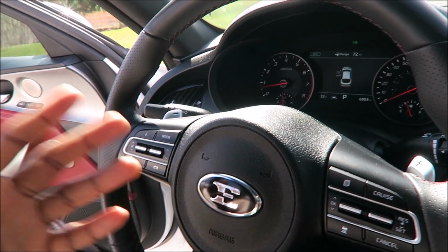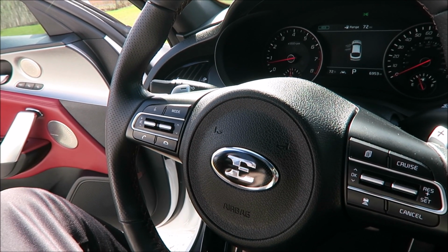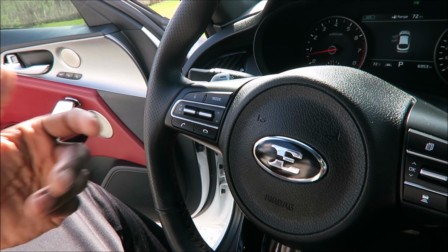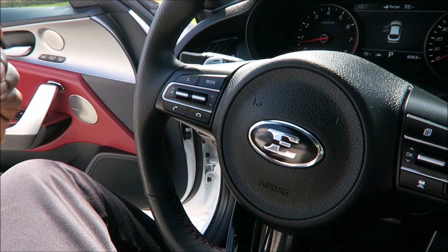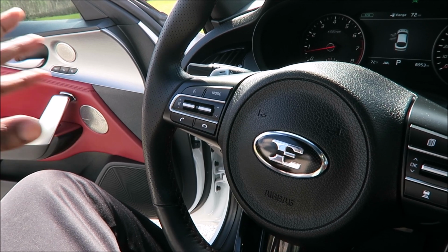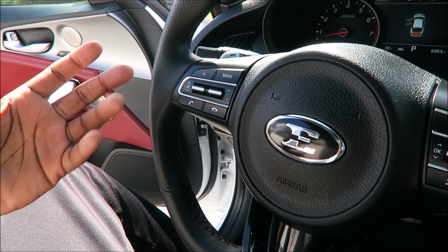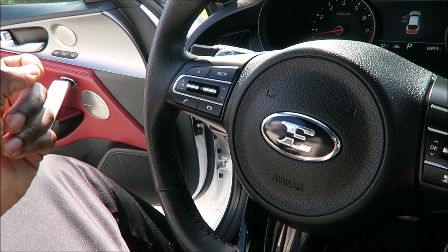I am on economy. If you have this thing in sport, you're definitely going to be going through that gas mileage, and you'll probably be closer to the 17 mark. But with it being a twin turbo V6, you don't necessarily expect great gas mileage. I have seen people on the forums get up to 30 miles per gallon. So it really depends on how you're driving, your conditions, the atmosphere, if it's colder or warmer, how the engine's running, all that stuff. It's really going to depend.